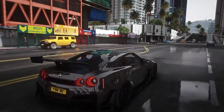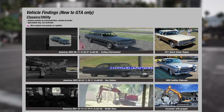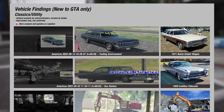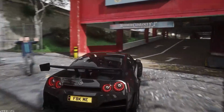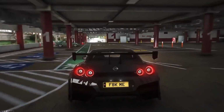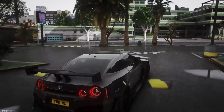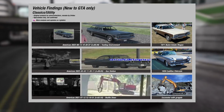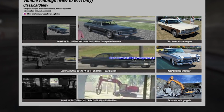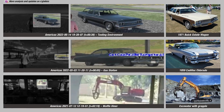Now for the last 3 here, we have the 1971 Buick Estate wagon, which actually looks really cool. I like that they're going with a lot of older school cars with a good mix of the modern cars as well. I think a good balance in the vehicles and cars that we're able to drive in the game will make it feel really fresh and fun. The next one here is again a little bit of an older car. It's a 1959 Cadillac Eldorado, which actually looks amazing. I think the in-game screenshot and also what it looks like in real life, it's a really cool car, so I can't wait to get behind the wheel on that thing.